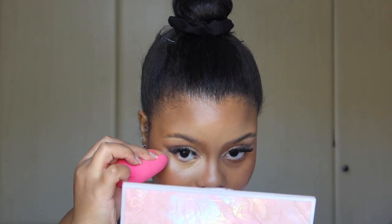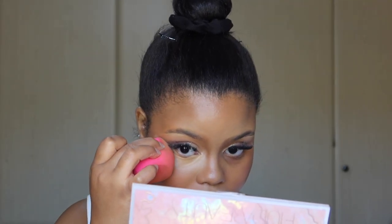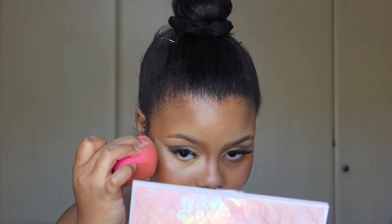So remember, if you want the smoothest blend, just look up. I'm actually gonna create a line here, a line for my eyeshadow. And then I'm gonna continue blending that.